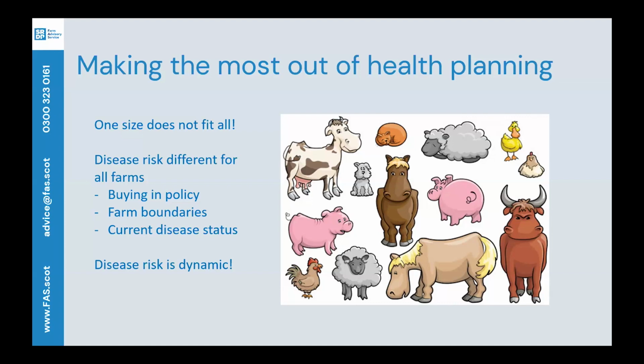So why is the disease risk for all farms different? So all farms have different buying in policies. Some will only buy from one source, some will buy from markets, some won't buy in at all. Farm boundaries, think about what stock your neighbours have.